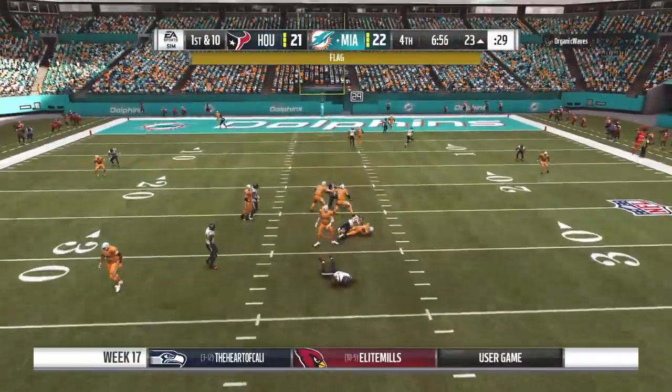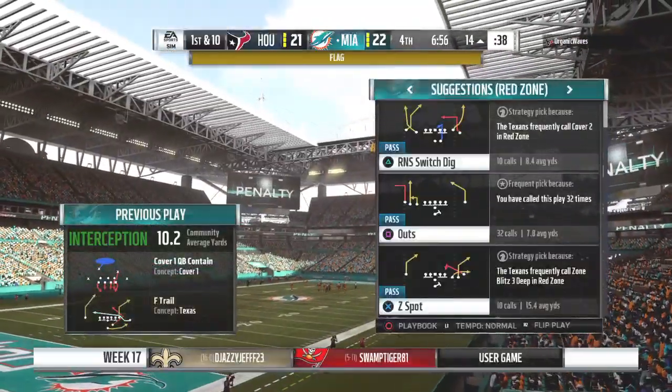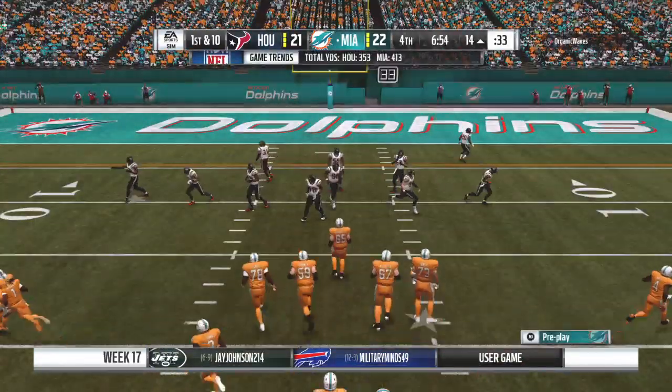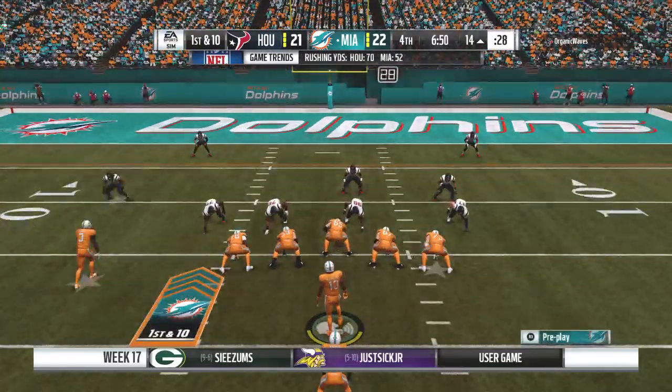Trying to shake off the interception from the last drive. He'll look to throw. And he's taken to the ground, but he was pulled down by the face mask. Here come the flags. And I believe this is going to be a first down. So the yellow flag came out, and that leads to a new set of downs for this offense. 1st and 10.